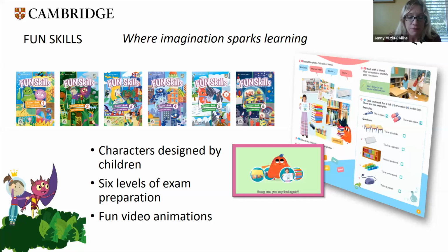Okay, so this is it, Fun Skills. Now this works really well, either as a standalone preparation for pre-A1 Starters, A1 Movers and A2 Flyers, or as a supplementary course to another English course. Now, all of the characters in this course were designed by children themselves from around the world. I hope you can see some of them there on the covers. And it includes lots of fun multimedia. You can see there on the screen, that's one of the video animations that pops up throughout the course.